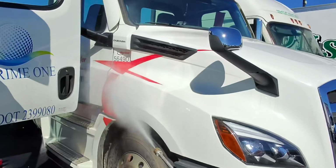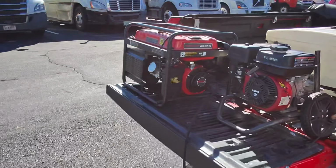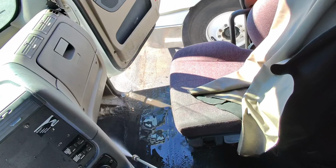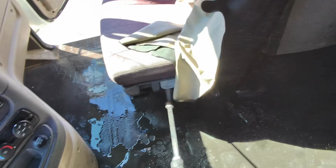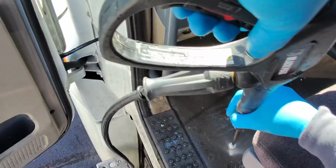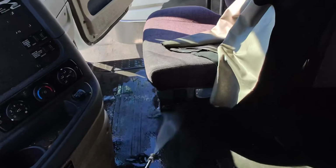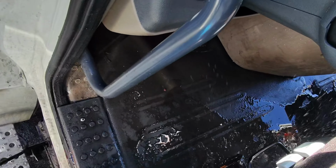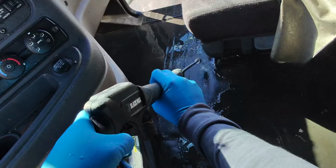So when we detail our tractor trailers, we like to spread out to make sure we can get completely underneath the seats, because these tractor trailers have never been detailed professionally. So they have a lot of cotton and different types of dirt and grime that pretty much builds up underneath the seats, and wiping that out would take hours. So we like to spread out just to get all that out before we do our final wipe down to clean the tractor trailer.